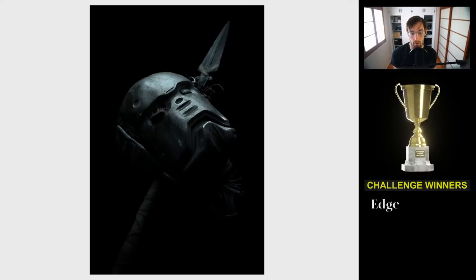I dig the black and white vibes here. May I comment on your perfect render? I'm wondering, to give it more of that nature-y vibe, if you set it against a wall of leaves or something, if that would even be necessary. And it's still a black and white render, you know what I mean? Anyway, just random ideas. Edge, congratulations.